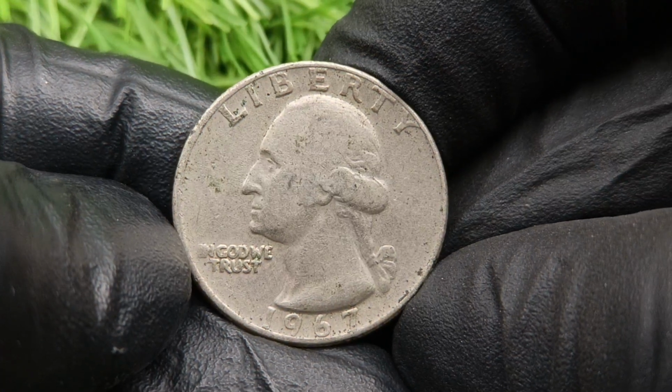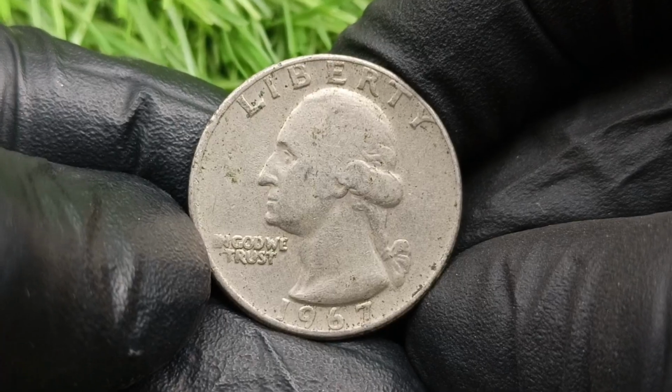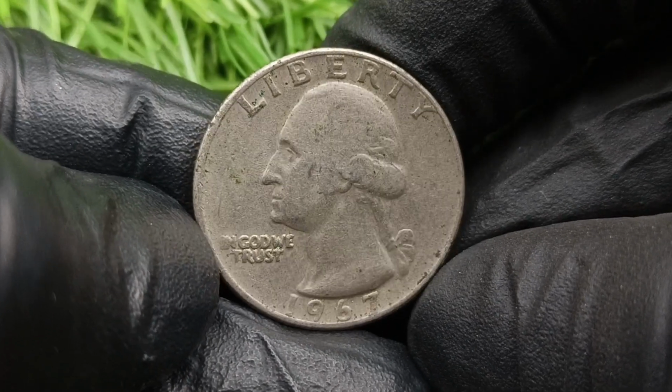Step 3. History sometimes hides its greatest stories inside the most ordinary objects, and the 1967 Washington Quarter is a perfect example of that remarkable truth.